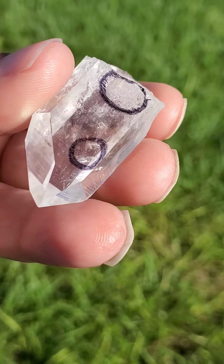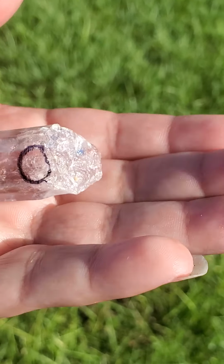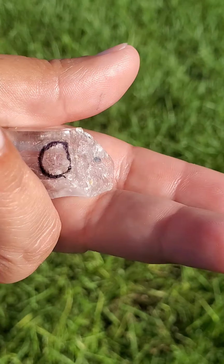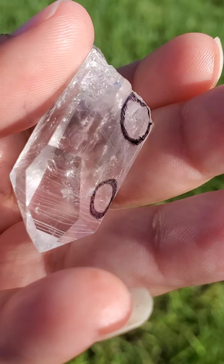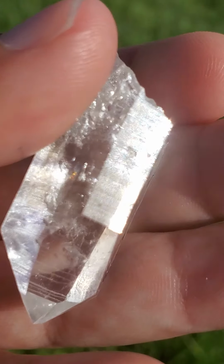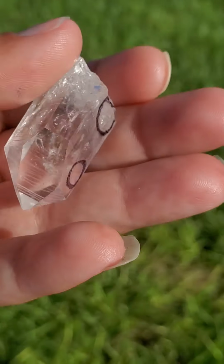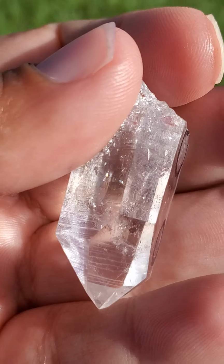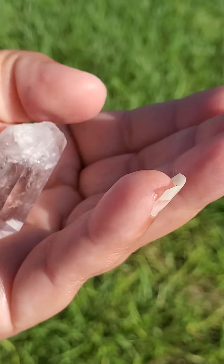And I do have this zoomed in right now. So what I'd like to do is pause this very quickly so I can zoom back out and show you some more of this crystal out here in the natural lighting, and I'll briefly talk about some of the metaphysical properties of this crystal also. You can see the tiny little keys right there on the crystal. But I'm going to pause this so I can zoom back out, and I will be right back.